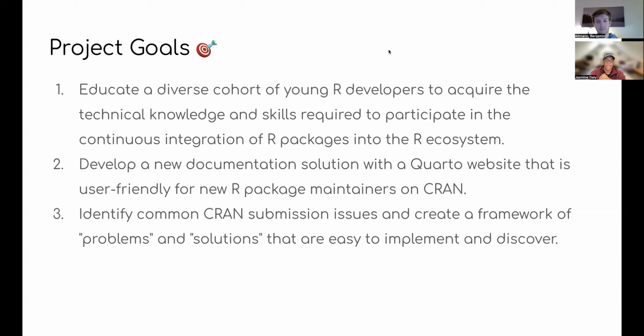Another goal we had was to create a user-friendly new set of documentation as a complement to the existing documentation for writing R extensions and the CRAN repository policy, and to really have it be digestible and working off of a modern publishing system to really meet the expectations that a lot of folks currently have when learning R and the different resources and extensions for it. This project was really essential for this goal is to help identify some of the common CRAN submission issues and to create a framework of problems and solutions that are hopefully really easy to implement and discover.